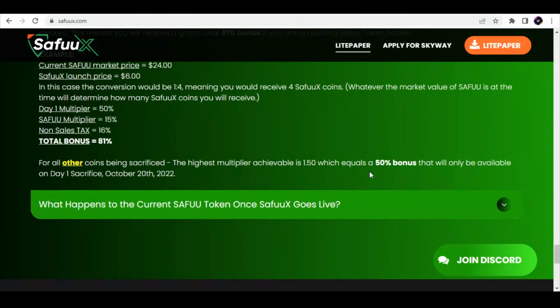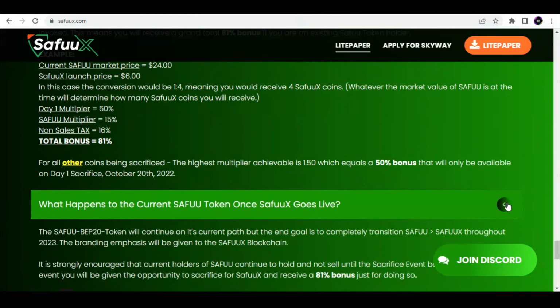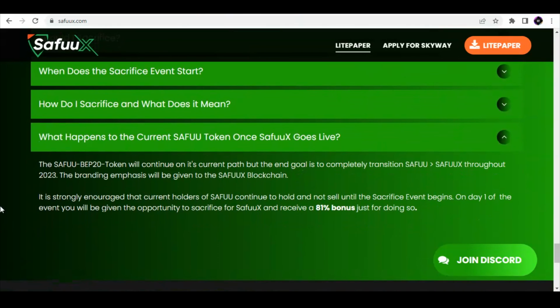So what happens to the current Seifu token once Seifu X goes live? The Seifu BEP20 token will continue on its current path, but the end goal is to completely transition Seifu to Seifu X throughout 2023. The branding emphasis will be given to the Seifu X blockchain. It is strongly encouraged that current holders of Seifu continue to hold and not sell until the sacrifice event begins. On day one of the event, you will be given the opportunity to sacrifice for Seifu X and receive an 81% bonus just for doing so.